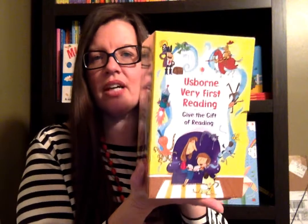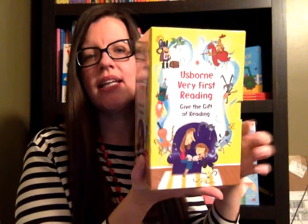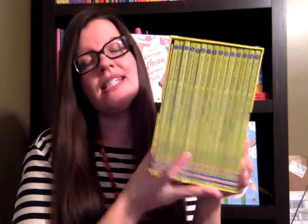Today, I want to tell you about this little beauty. It's the Usborne Very First Reading Set. Give the gift of reading. There's nothing better that we can do as parents than to give our children the gift of reading and a love of reading. So I'm very, very excited about this boxed set. My youngest is in kindergarten this year, and we are using this with him, and he loves it. So I wanted to make a quick video to show you some of its features because I think your kiddo would love it too. So the Usborne Very First Reading Set, it's a box set.